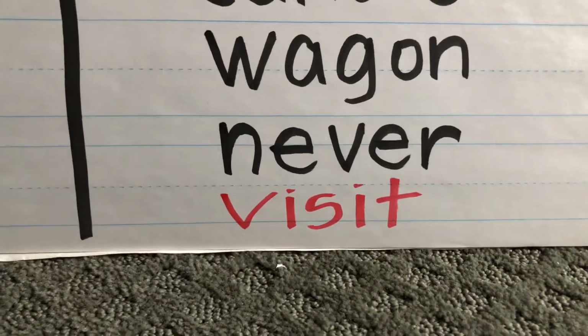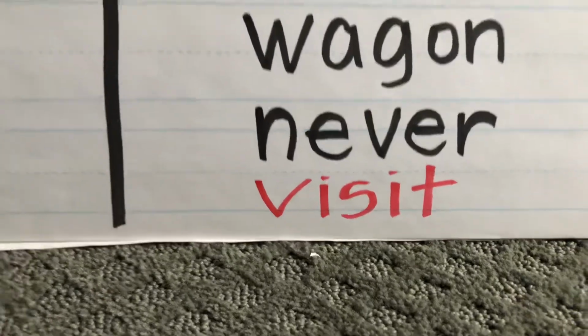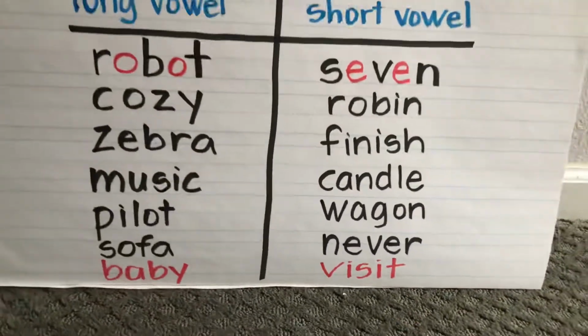Never. We know that word because we used it last week and it was a sight word. Where would you divide never? Nev-er. Clap it out. Never. And the last word, visit. I put that one in red too because you're going to use it in the story, Mole and the Baby Bird. It's a great story, guys. You're going to love it when you read it too.